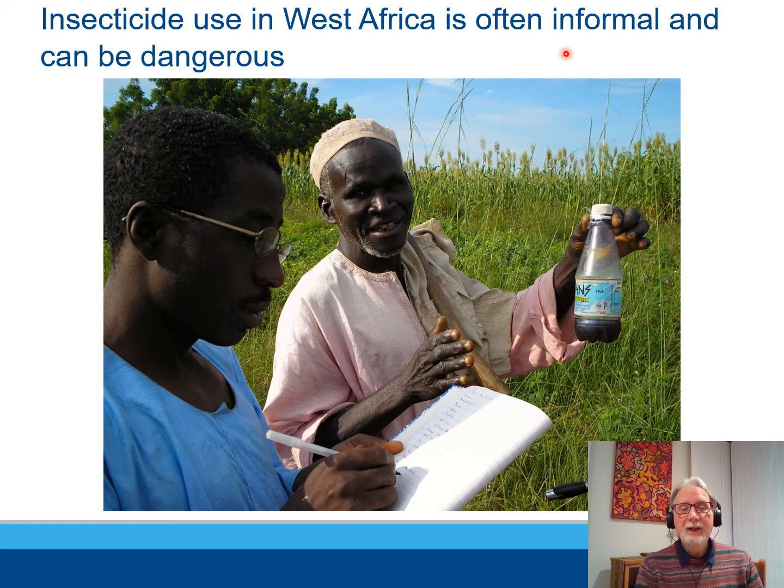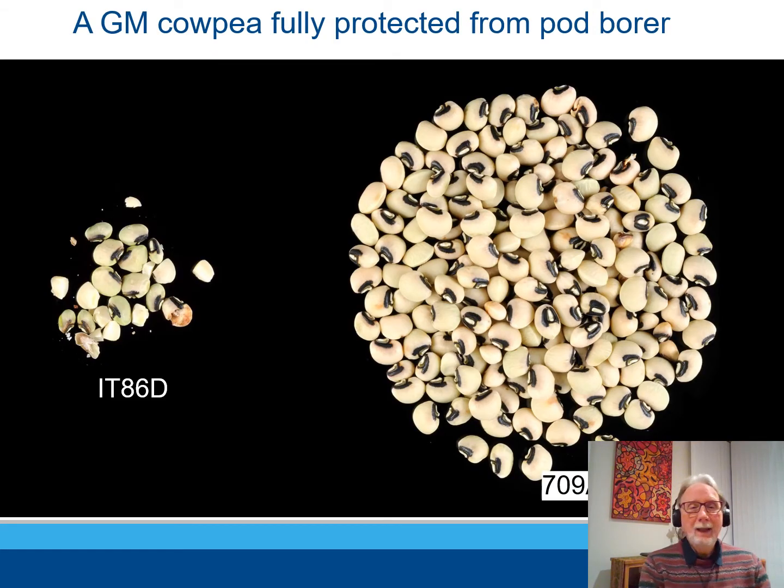We decided to replace the sprayed chemical insecticides with an inbuilt protection provided by a gene from a soil microbe, Bacillus thuringiensis, which is often abbreviated to BT. The BT protein is toxic to the pod borer, but not to humans. We made transgenic cowpeas by introducing the BT gene into the DNA of cowpea.